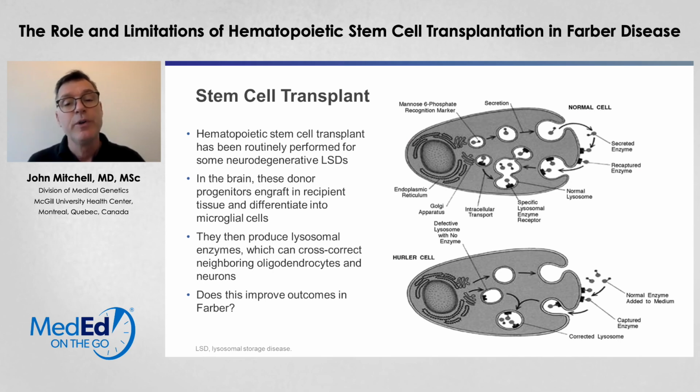Some of this enzyme also escapes the cell and is taken back up by receptors that exist on the surface of the cell, where it can then be brought back to the lysosome. So indeed, if we do replace some of the patient's deficient cells with some cells that are making this enzyme, we can have cross-correction. That is, some of the deficient cells will indeed take up the enzyme by their receptors on the cell surface and bring this enzyme to the lysosome where they can start to break down the ceramide. The question is, does this improve outcome in Farber?